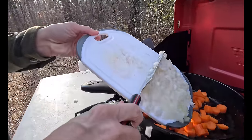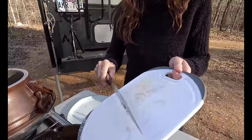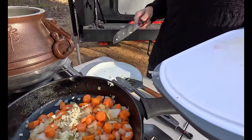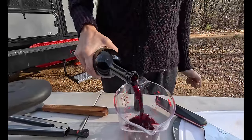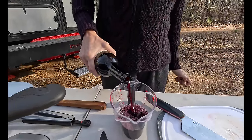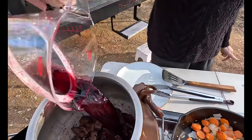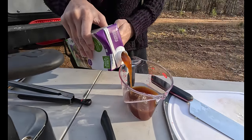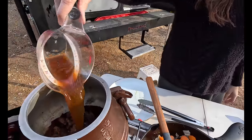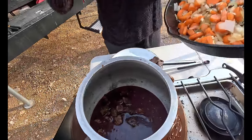Let's add the onion in with the carrot. Now let's add in some garlic. We're gonna go ahead and do 1 cup of wine, and this will go into the pressure cooker. Also gonna add 1 cup of beef stock. And I'm gonna go ahead and put my vegetables in here.